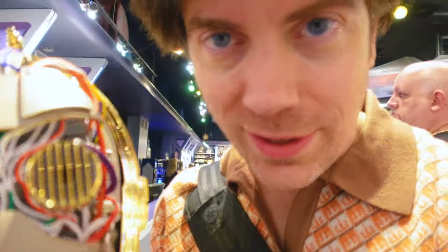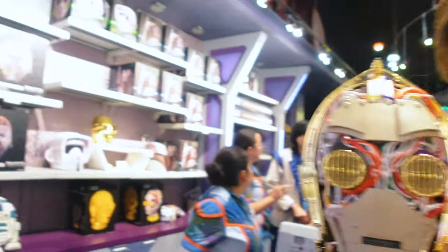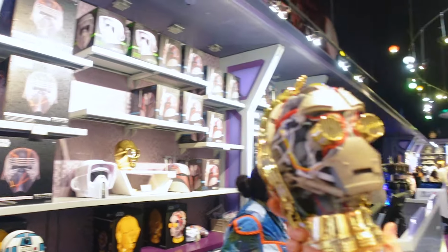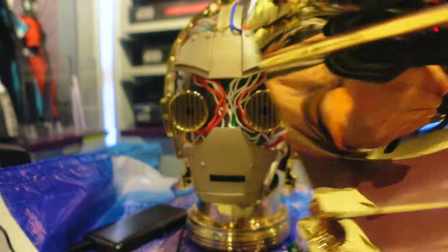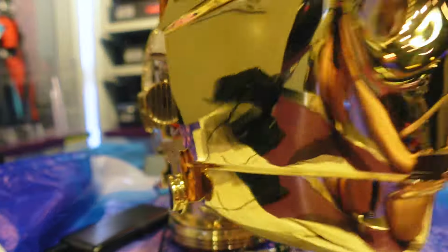But usually he's got his face on. He's a little naked right now. It's like you're doing Shakespeare. So 3PO has a faceplate, and then you can remove it and see the wiring on the inside.